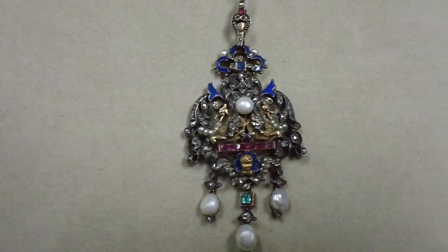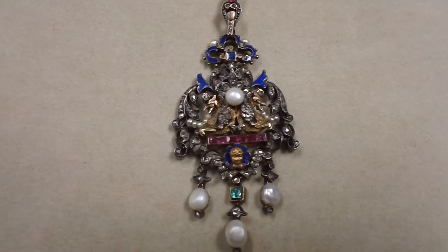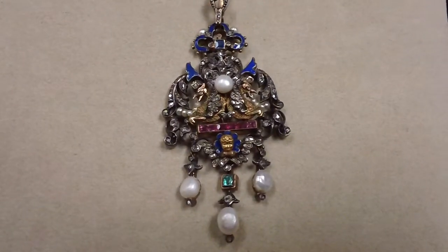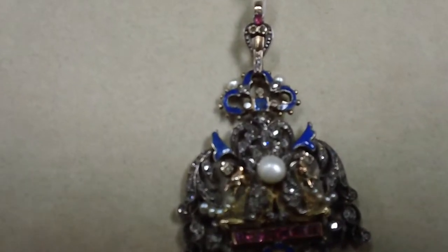Okay, this is a really unique piece, and we're really perplexed as to what it is. Oh, it's genuine gold, genuine rose-cut diamonds, full of them, and it's blue enamel. You can see this blue enamel at the top.